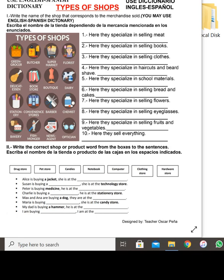All right, next one. It says Susan is buying a. Then we don't know. And then it says she is at the technology store. Okay, so the big clue we have about Susan, okay, and the product that she bought is the technology store. Okay, what do they sell in the technology store? Do they sell candies? No. Do they sell notebooks? No. Do they sell computers? Yes, because it's a technology store. Okay, so it's gonna look like this. Susan is buying a computer. She is at the technology store.